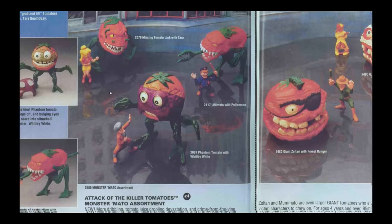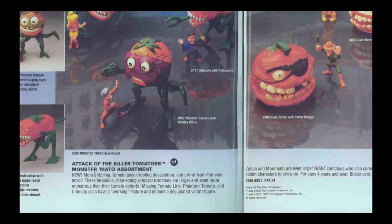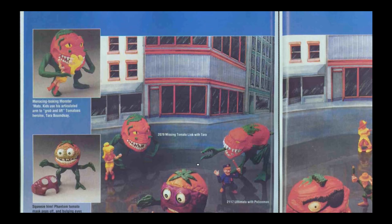It was a monster tomato assortment. More dribbling tomato juice, drooling devastation, and crime from the vine terror. These ferocious man-eating rotocast tomatoes are larger and even more monstrous than their tomato cohorts: Missing Tomato Link, Phantom Tomato, and Tomato Ultimato. Each have their own working feature and include a designated victim figure. So I don't think that the features made it into production.